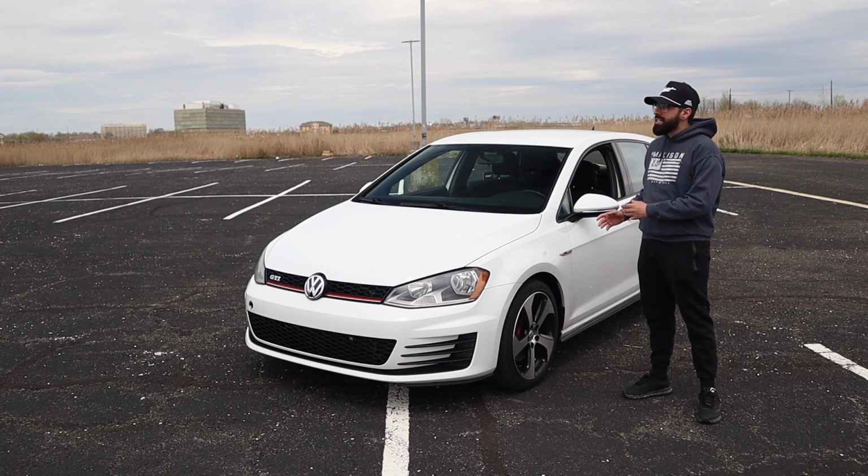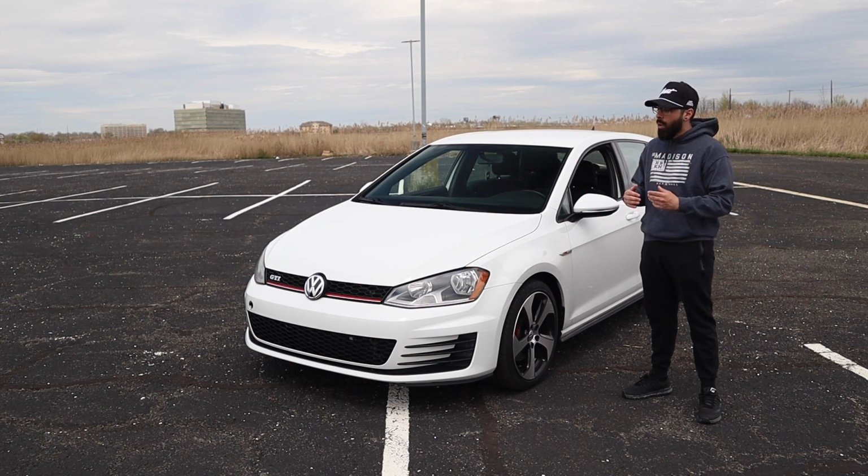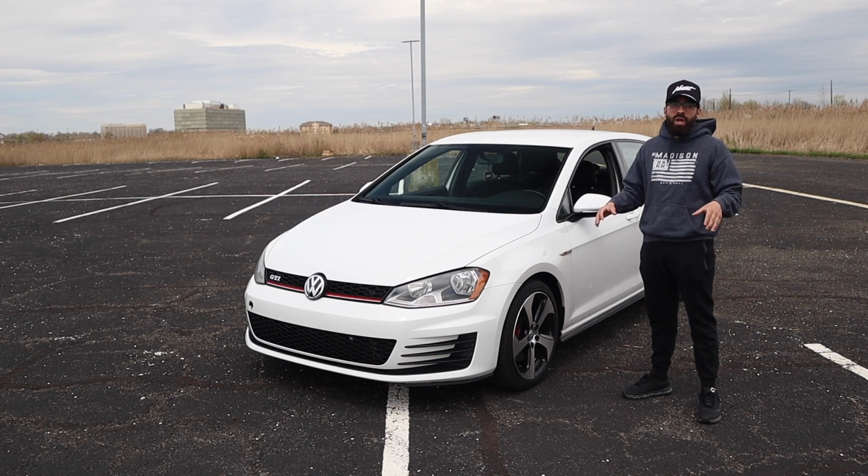Even in stock form, these cars make more than 220 horsepower, more than 250 foot-pounds of torque, and you can get these cars available in a DSG automatic or in a 6-speed manual transmission. Either transmission you choose is not a bad option. They both have pros and cons.